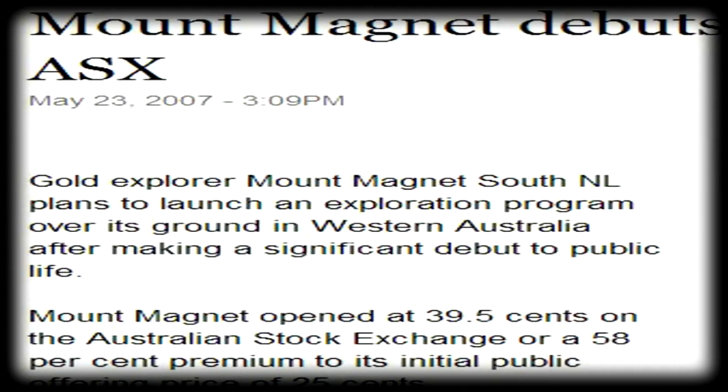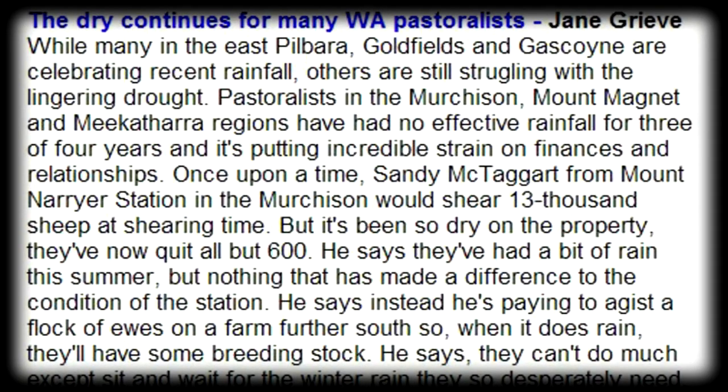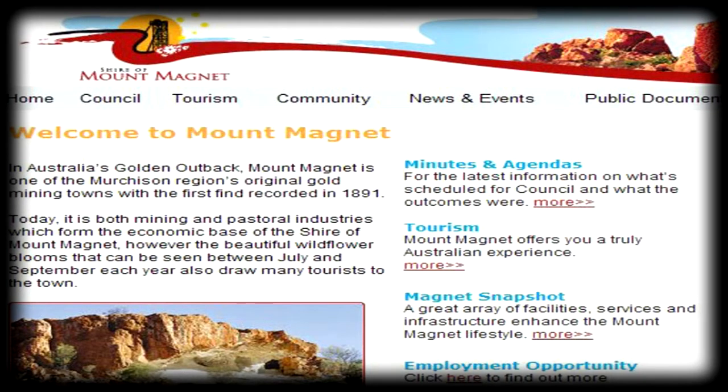Checking out the news, Mount Magnet gets recognition periodically with stock market reports, such as the release of the Mount Magnet shares at 40 cents. Also report about a 4-year drought in the Murchison, which is greatly affecting the pastoralists. Mount Magnet is well presented by the Shire with their web page. They note the many tourists who come in July to September to look at wildflowers.